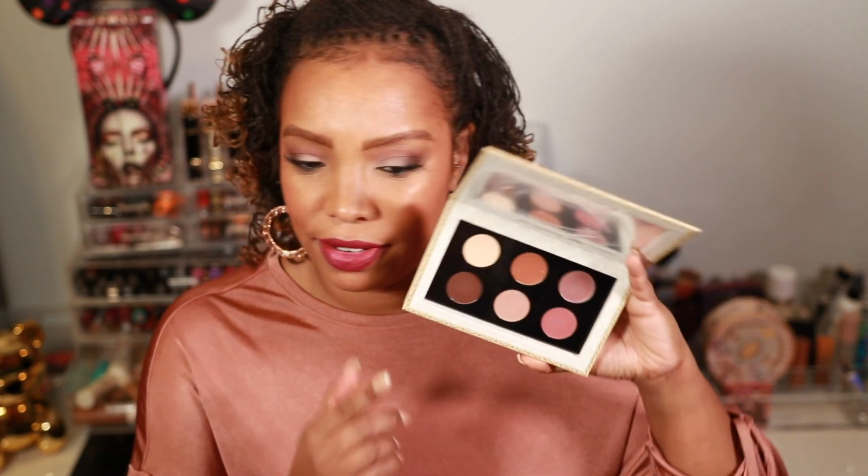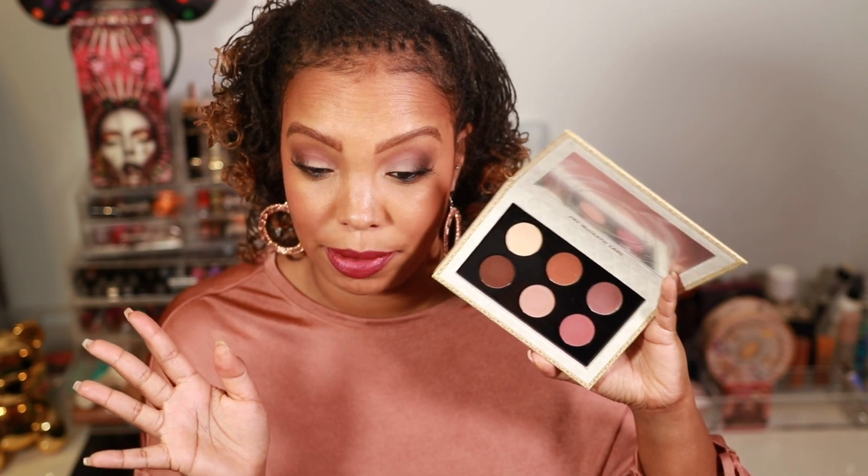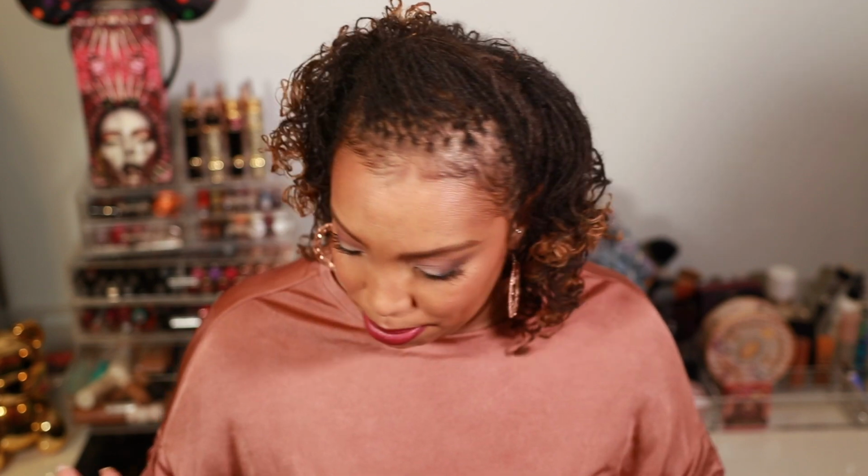But the mattes, they were matting. I mean, when we talk about Pat McGrath, the mattes were gorgeous. And I think the selection that she has in here is really pretty too. And like I said before, I don't think she's ever given us a matte this light ever before. So of course I used it on the lid, and I like how everything came together. It's really pretty. So I'm going to go ahead and take this off, and we're going to play with the liquid shadow, which is all the way over there. So I'll be back in just a moment.